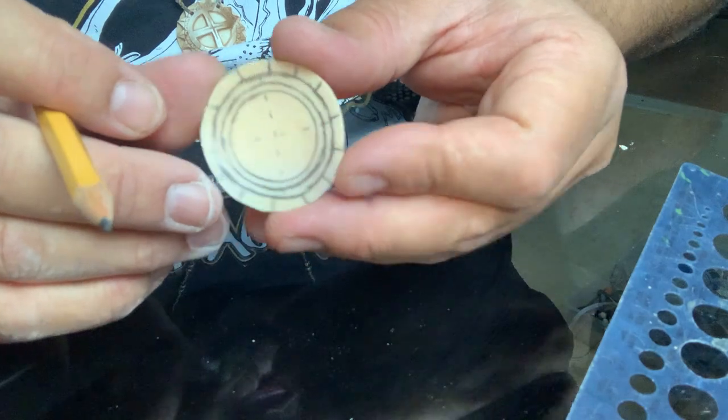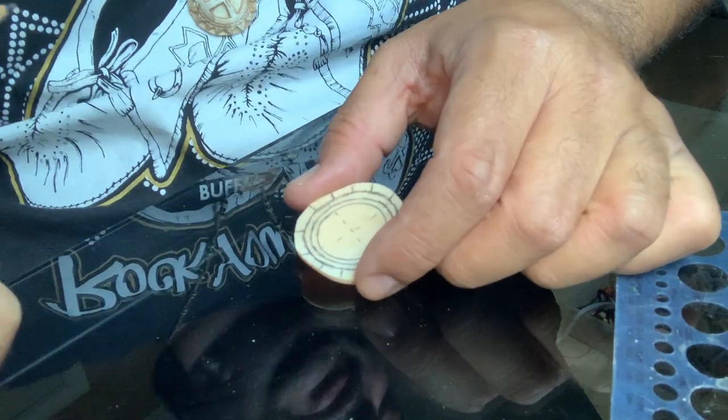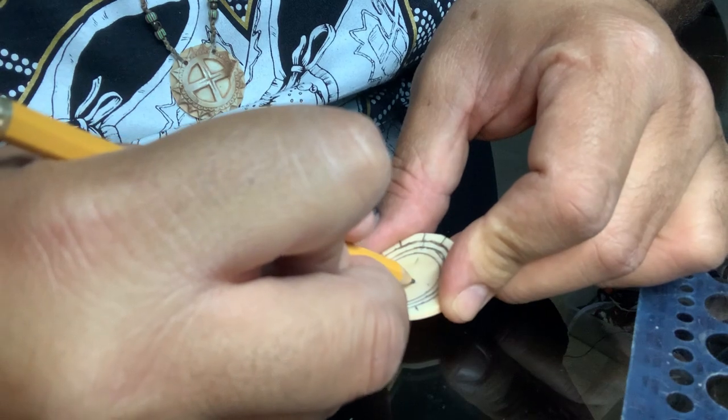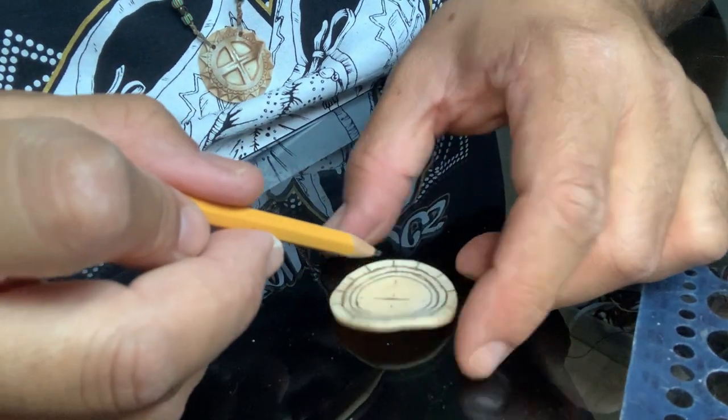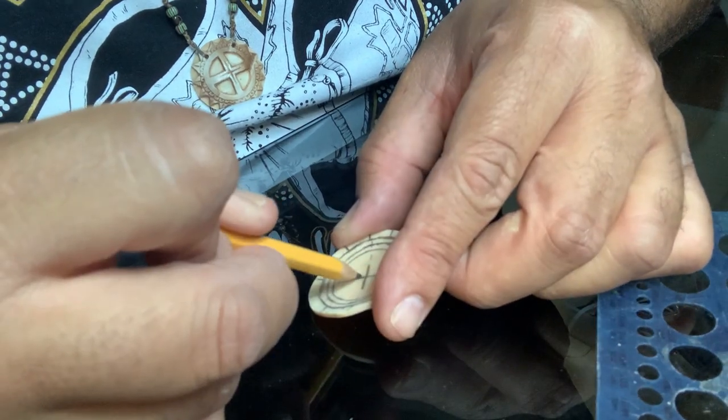Okay, so that's basically it. Now we're ready for our main design. I've done this design so much that I can draw without even looking at a picture. So we're going to strengthen the cross in the middle.